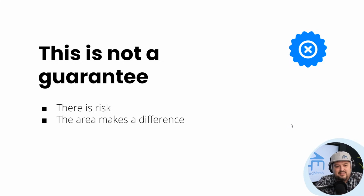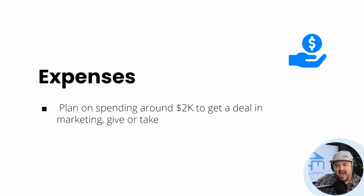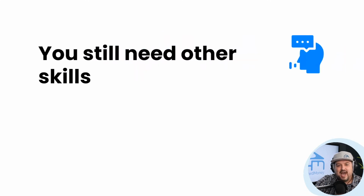Again, this isn't a guarantee. There's risk. The area makes a big difference. The price ranges make a big difference. Competition makes a big difference. Your skill set makes a big difference. Your consistency makes a big difference. So there's a lot of big differences here, but this gives you an idea, a roadmap. It gives you some generalities for you to be going in the right direction. Plan on spending about $2,000 to get a deal, give or take some money. It depends on all those things we just talked about: the area, the competition, your skill sets.